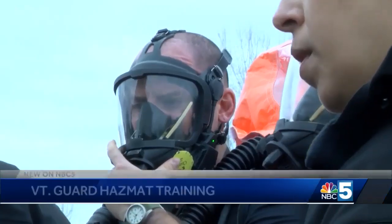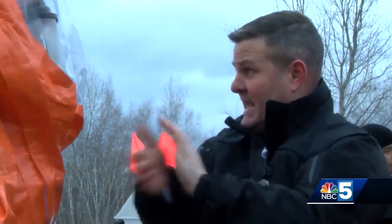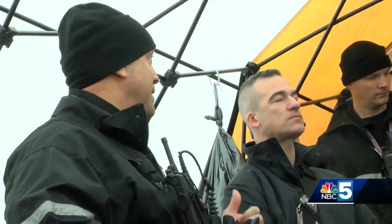Suits on. Boots, radio, gloves, and air tank. These guys are ready. Shed those upstairs once you come out of the DSL. Those are going to stay in there. They're entering this Colchester building, knowing they could be walking into hazardous materials. Once we're in suit, let's not waste time. Keep our eyes and ears open.